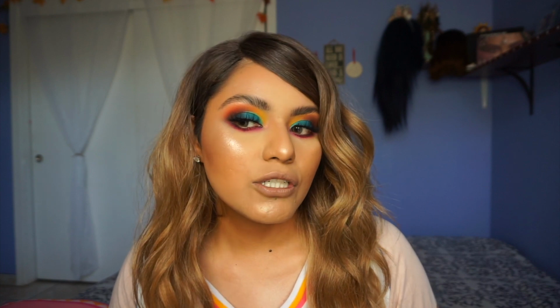And I love this highlight. It's really bright. I love my highlight to be really, really bright. And this one did it. I also like that the other highlight has a little pink shimmer shade to it. So I really like that. I like both of them combined. I really like how the colors show.